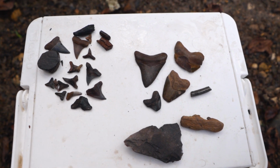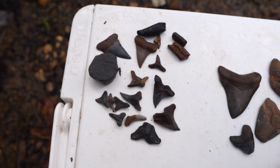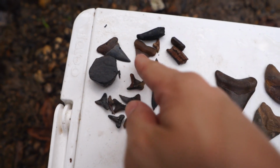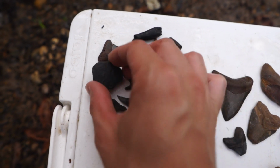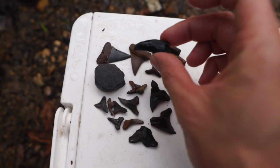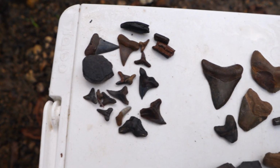All right, guys, we are through for the day. Here's my finds over here. I didn't get anything as large as what Cris got, but I got a couple really cool little makos. Got a really nice leatherback sea turtle scoot. I actually love those things. A little whale tooth right there, which is pretty cool. A couple nice snaggle tooth shark teeth, stuff like that.